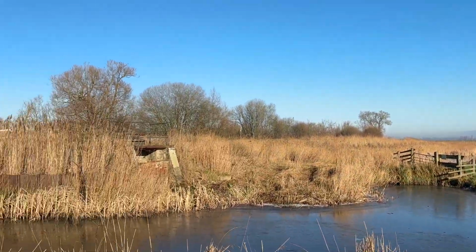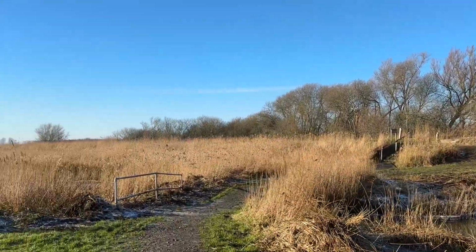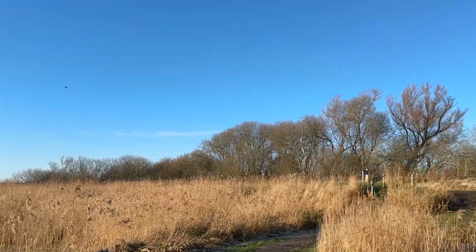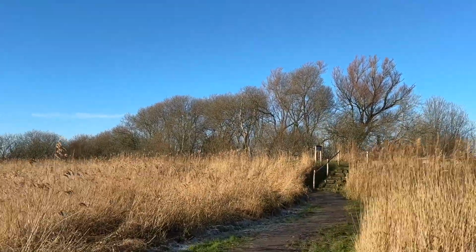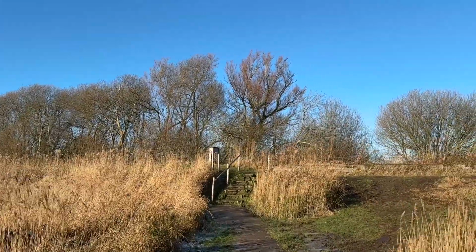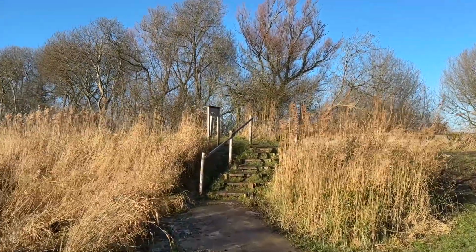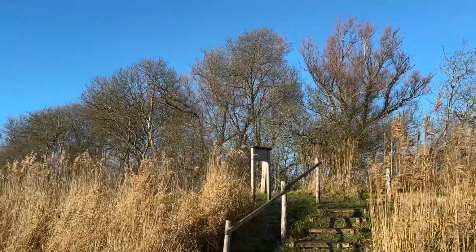Okay, we've just come to the end here now. So we're nearly at the River Waveney, finally. As I said, we've got some steps or slope to go up here. And once we're up here, this is where we take our right. We don't have to walk too far down before we have another right turn.